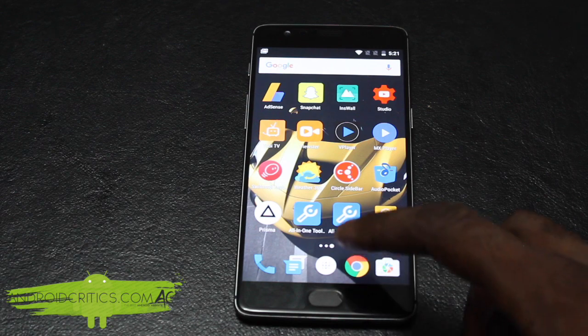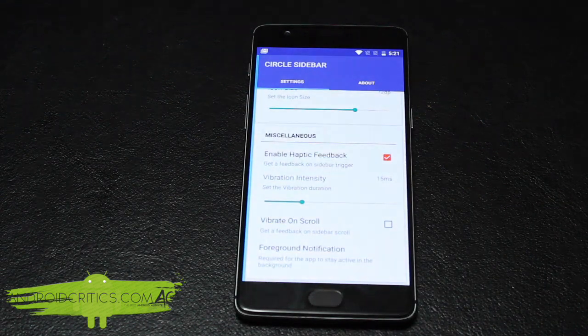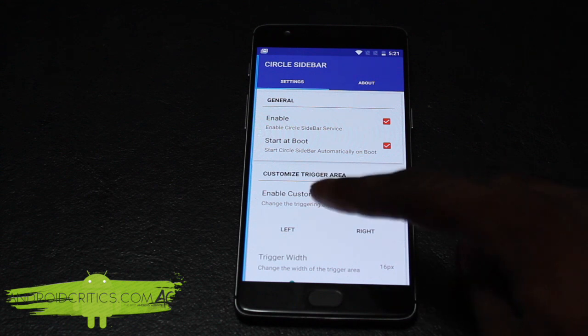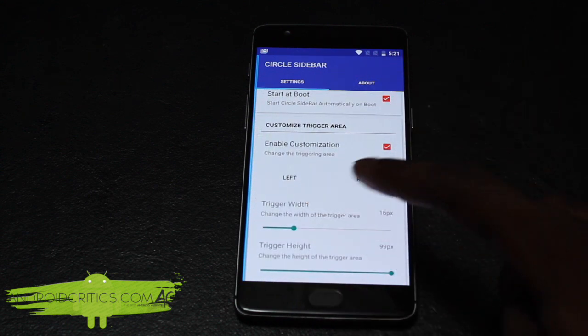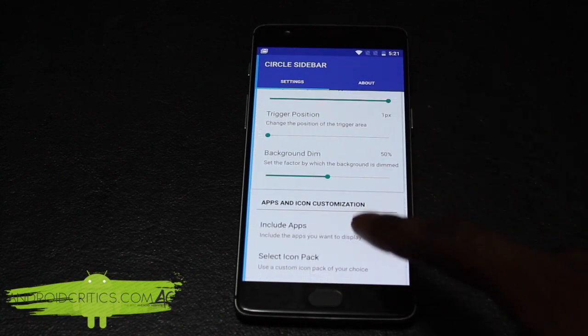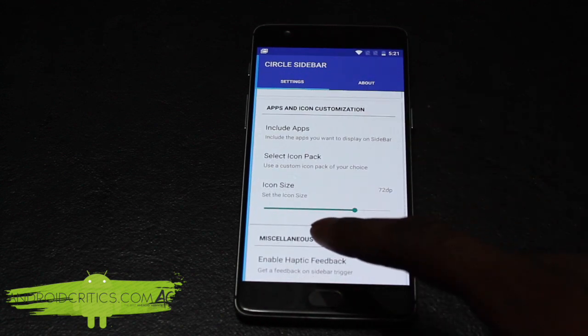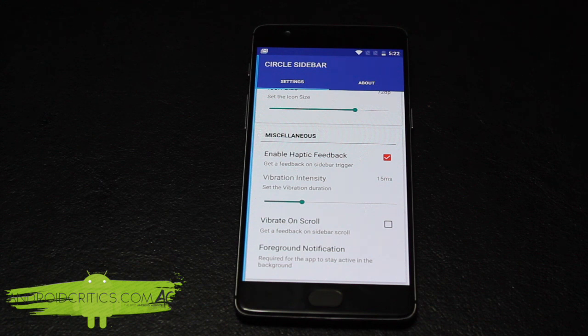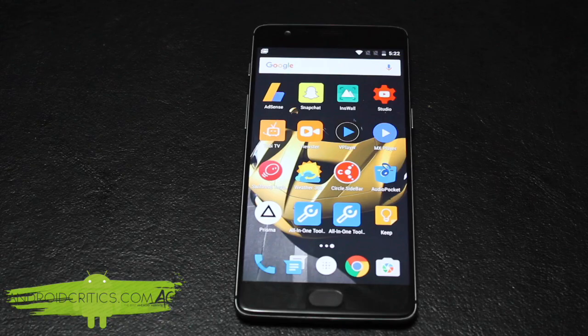And if we go into the settings of it, you have circle sidebar right here, so you can take a look at enabling it. You have start on boot, you have enable customization, you have left or right, you have trigger width, you have trigger height, you have trigger position, background dim, you have include apps, set icon pack, icon size, enable haptic feedback, so like some vibration when you trigger it, and then you have vibration intensity, you have vibrate on scroll, foreground notification, and a whole lot more. So that is circle sidebar, and that is what it has to offer.